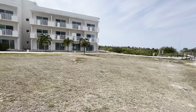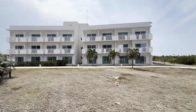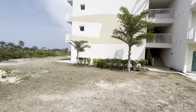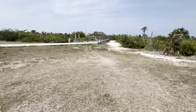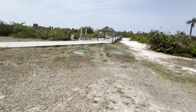Alright, so we're back on the ground here. You can see some more buildings all around here. Most of them right now are not occupied. So I'll take a little walk on the boardwalk here to the beach area.